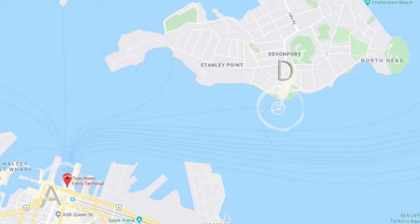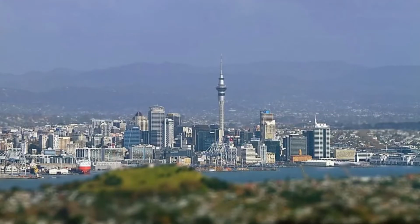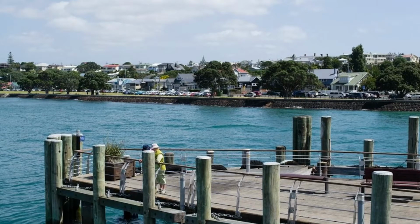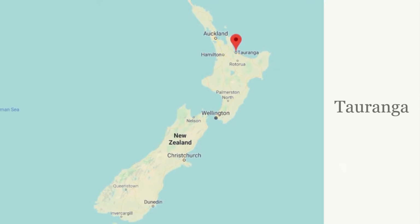For those wanting to escape the city feel of Auckland, you can take a quick 12-minute ferry over to Devonport. It doesn't need to be pre-booked and easy access from Auckland Harbour right next to where the cruise pulls in. It costs $15 return for an adult. You can stroll the beaches, the quaint cafes and shops, visit Torpedo Bay Navy Museum, or go up Mount Victoria Lookout. Our next port of call is Tauranga.